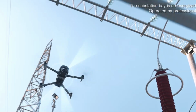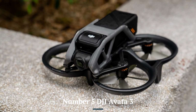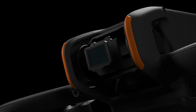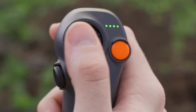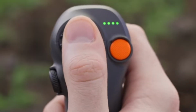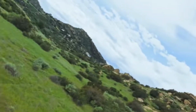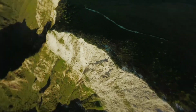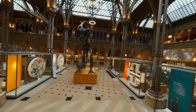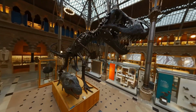Number 5. DJI Avata 3. Enhanced camera system. A larger sensor, possibly a 1-inch CMOS sensor for improved image quality and low-light performance, advanced stabilization, improved stabilization technology for smoother footage, extended flight time, optimizations leading to longer flight durations, upgraded transmission, enhanced transmission systems for better control and real-time video feedback.